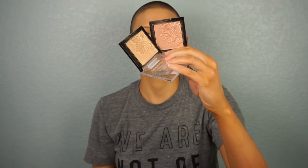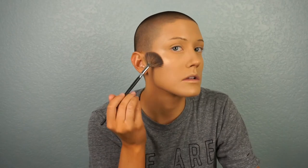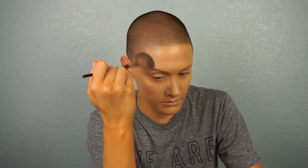Then I'm going to use these two highlighters from Wet n Wild and a fan brush and just start putting this all over my face. I put it on my cheekbones, above my brow bone. I kind of take it onto the side of my face. I do put this a little bit on my ears just because they show so much now. I put this on the bridge of my nose. I put this on my cupid's bow, just pretty much anywhere. I like to light up like a disco ball.